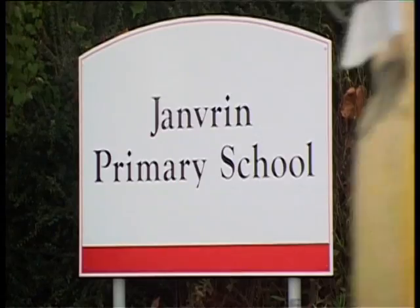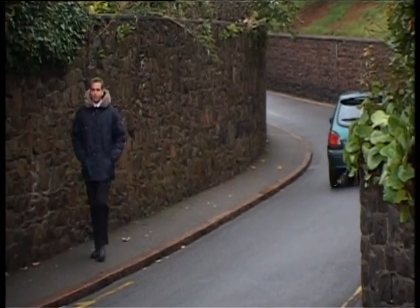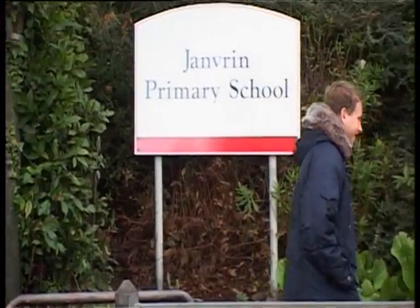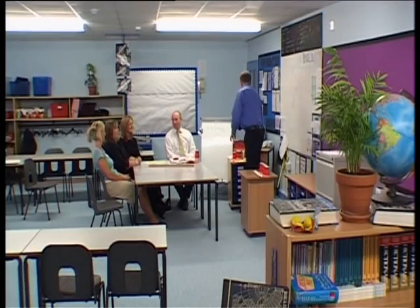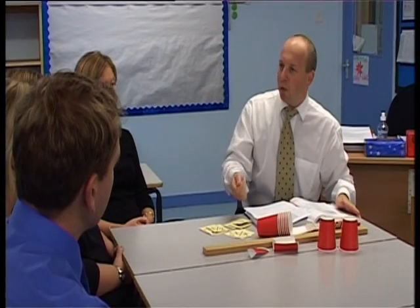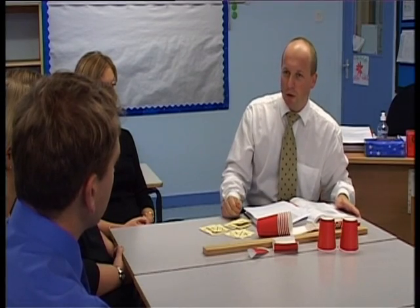Jersey, Channel Islands, idyllic for a holiday, but surprisingly teachers there are facing many of the same issues in terms of raising standards as those on the mainland. New teacher Patrick Renouf is perhaps more anxious than most about raising standards in maths. His colleagues at Jandrin School are keen to share their methods of introducing new ideas in maths using visualisation.